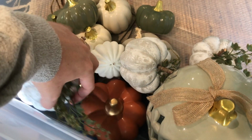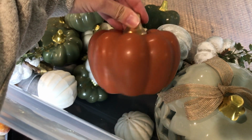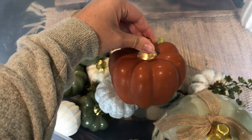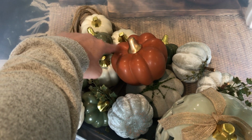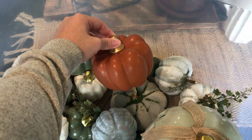And then this pumpkin here is one from the Target dollar spot last year. It's like a burnt orange. It was $3, and this is more of a like coppery stem. If you guys can tell the difference, that's like yellow. This is more coppery. I don't mind this one at all, so I'll use that and leave it as is.